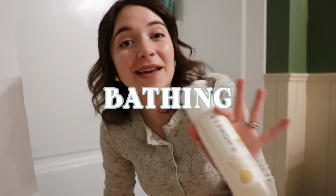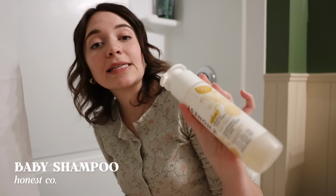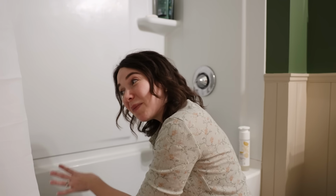Okay, so bathing, the essentials. You want some kind of baby safe shampoo. We're really big on this citrus vanilla shampoo and body wash from the Honest Company. Basically just been rebuying that whenever we run out. And some people make do without, but most likely you're gonna want some kind of tub. We have the Skip Hop one, which is nice but kind of bulky. I've also heard really good things about the Angel Care bathtub. You can often find them in really good condition secondhand.